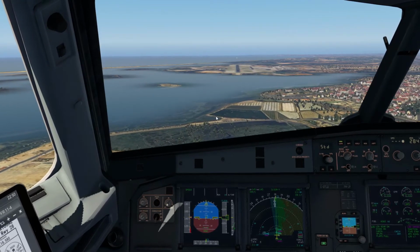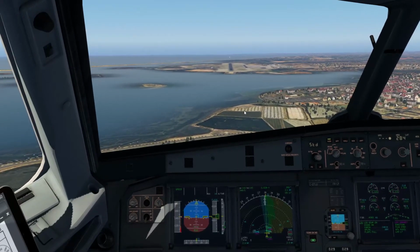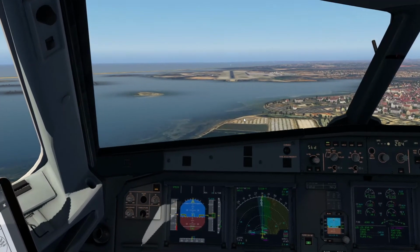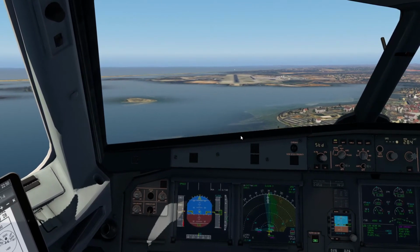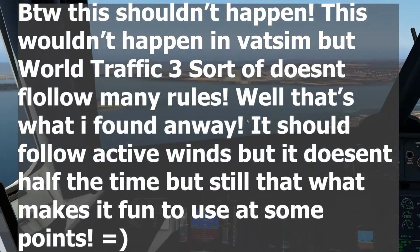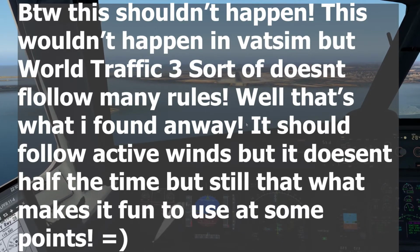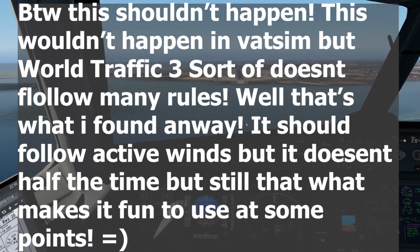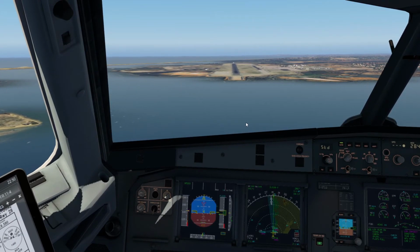We had approach mode set. I don't understand. You can't even activate it now anyway. Glide slope there. Hold that. A little bit low now, that's fine though. 500. It's gonna be crazy. We're gonna land at the same time as this plane, landing directly opposite us. Oh dear. 400 feet.